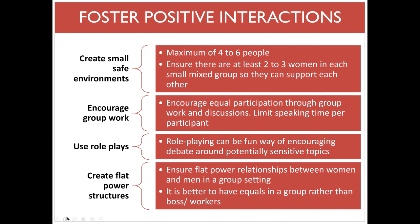Consider having people who are of similar standing, let's say in terms of the kind of jobs that they have, rather than having bosses work with their staff, if possible. It's not always possible. But people are afraid to speak up if somebody is in their group who has a lot of power over them.